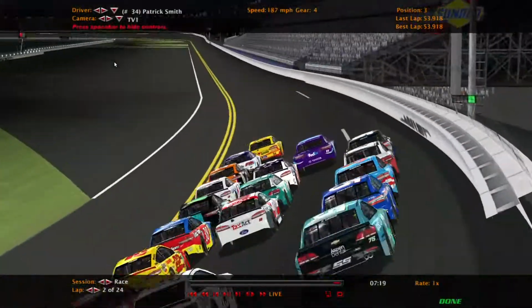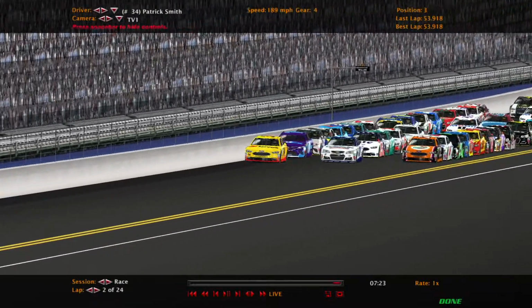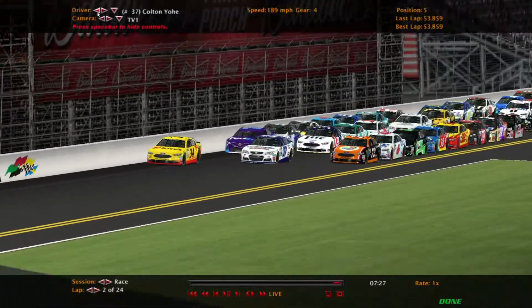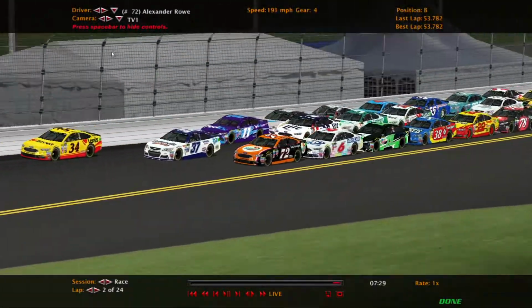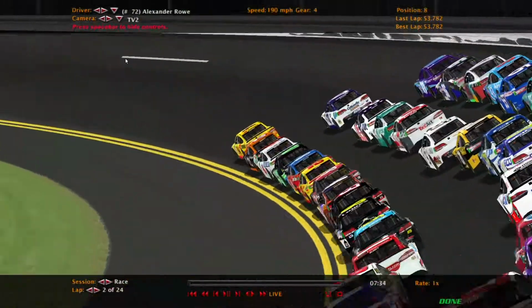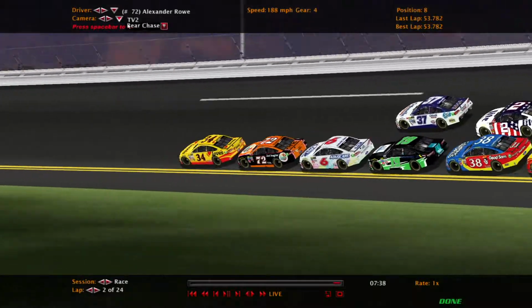Some shuffling here at the front. Meanwhile, Patrick Smith leads. Here comes Colton Young, the 37, looking alone. Alexander Rowe in the 72 makes it 3 wide to the bottom lane there. 3 wide at the front, the 34 with no help, and the 72 with all the help, but Smith might be able to get clear. Can Rowe get there? Smith came down to cover the spot in the 34. Great job there. Now you have Carson Bowers in the 6 up to the front.